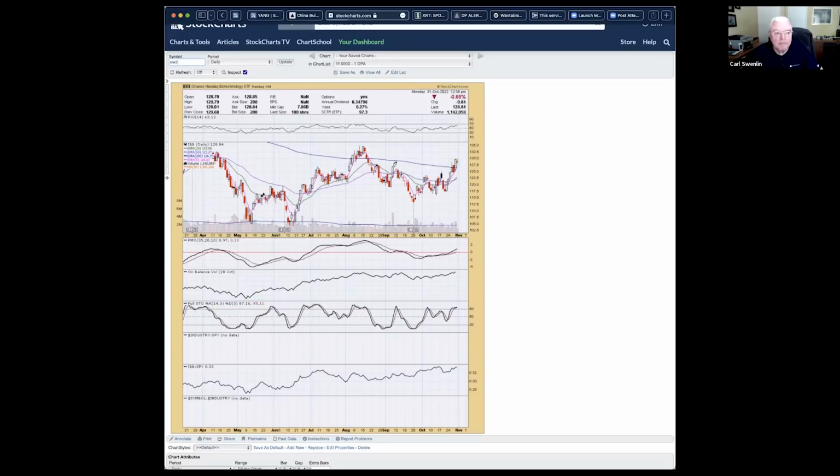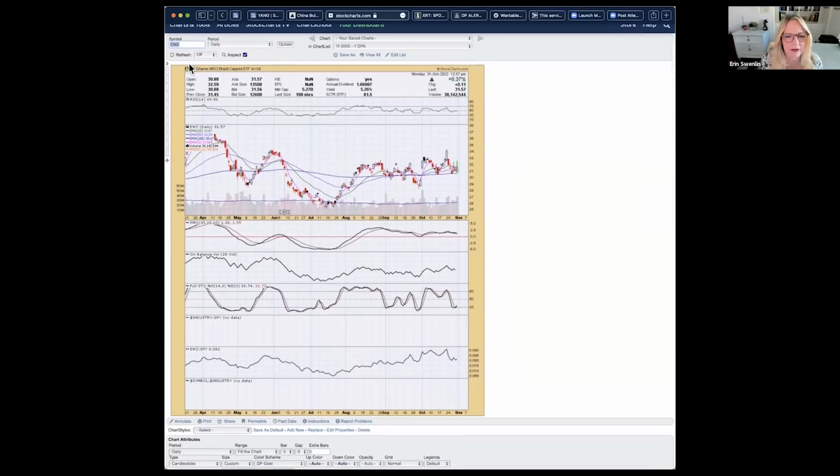EWZ. All right, Brazil. Again, these are the kind of patterns I'm not a fan of, when you're just looking at a congested sideways movement. You really need to see a breakout before you get involved in one of these, in my opinion. PMO moving lower. Stochastic's turning up, but RSI is not telling us anything. I think there are more exciting investments out there.